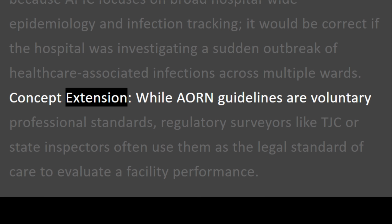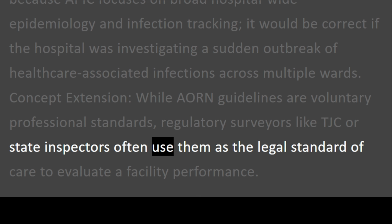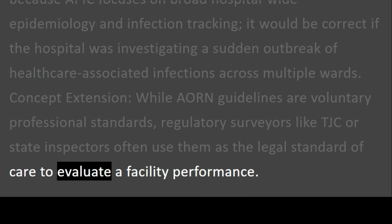Concept extension. While AORN guidelines are voluntary professional standards, regulatory surveyors like TJC or state inspectors often use them as the legal standard of care to evaluate a facility's performance.